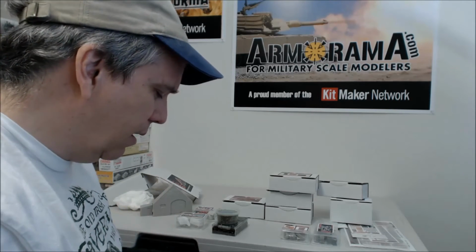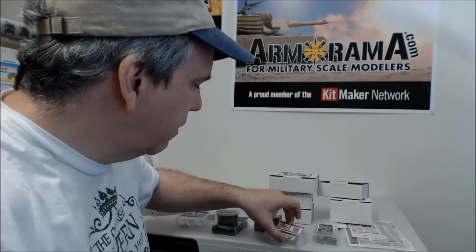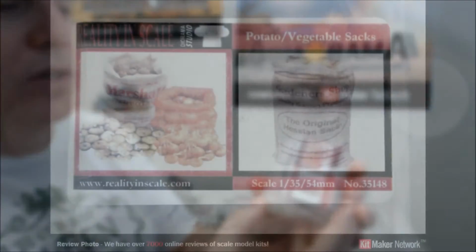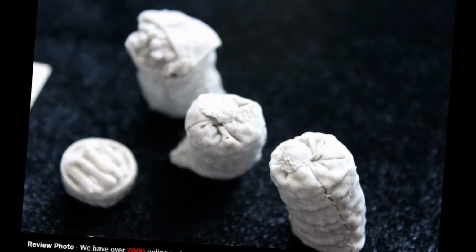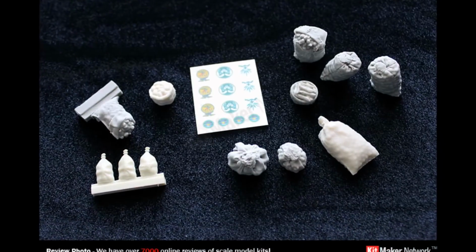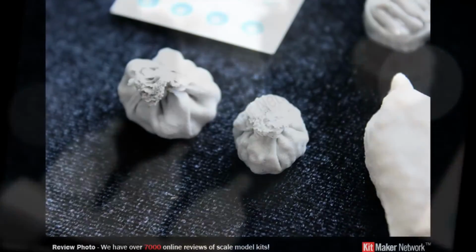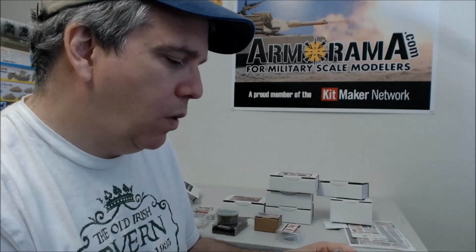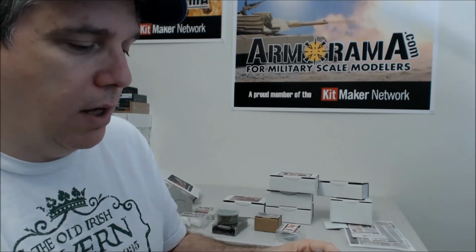I don't see any production issues with pieces like this or like the other larger pieces I've looked closely at, like the 1/72 scale stuff. Okay, so this one is potato vegetable sacks, so very similar. And then this one is German weapon boxes and decals.